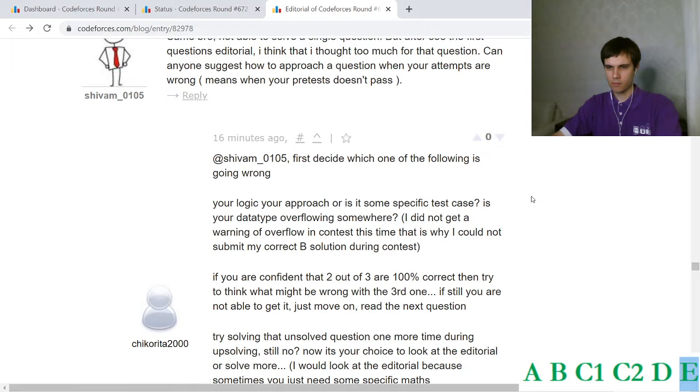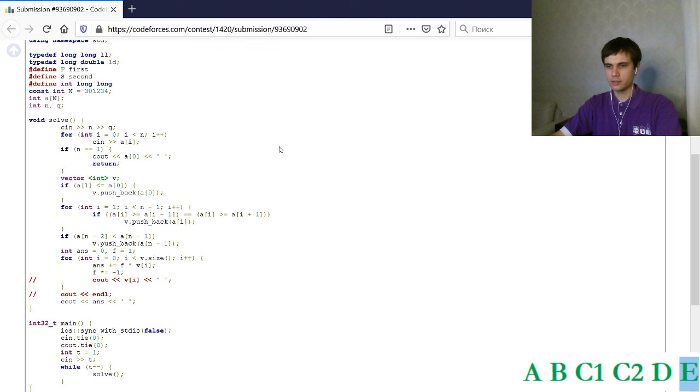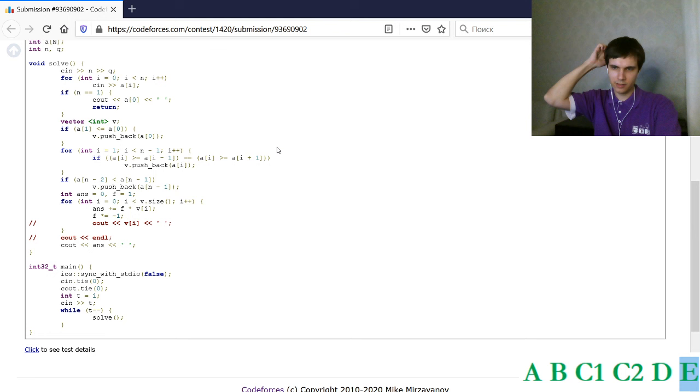All right, let's see. Solve C1 without DP. This was easier link. All right. I think it's, yeah, it's finding the local maximum and minimums. It's the second solution from the editorial, basically. But without queries. Yeah.